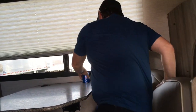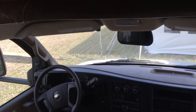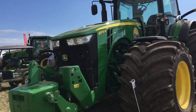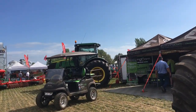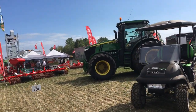Like, look at this machine. It's gonna be a future house. Perfect. Yeah, this one I like. Tractors here. John Deere. Section in tower. Wait, the sun came out.